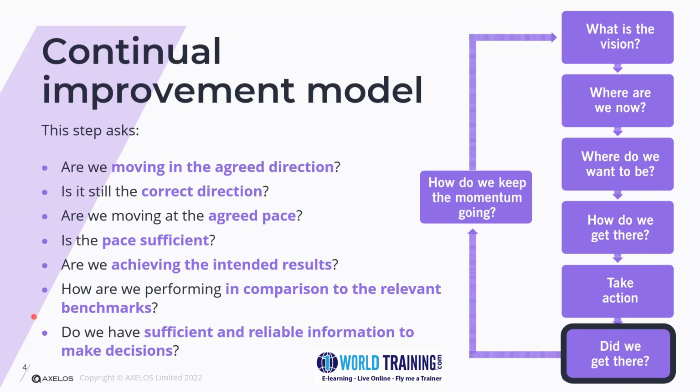The organization should collate the data relevant to these questions and present the information in the form of dashboards and reports to the appropriate stakeholders. After this, the information will be used to review the progress of the sustainability journey and the initiatives and to decide the next steps. Many of the next steps are described in the next module, how do we keep the momentum going?